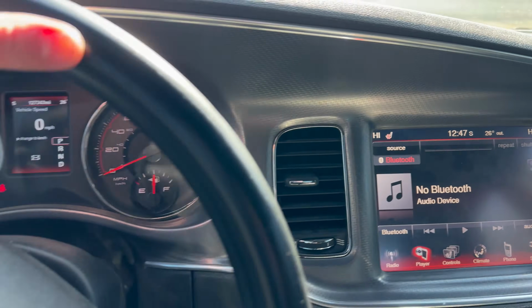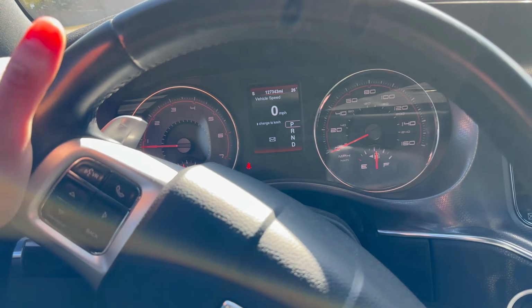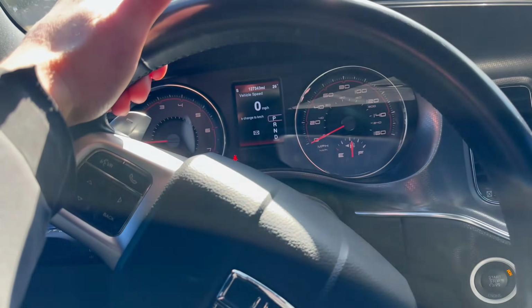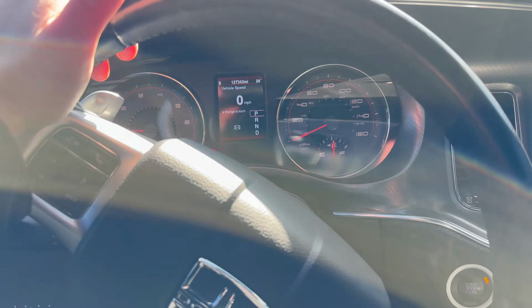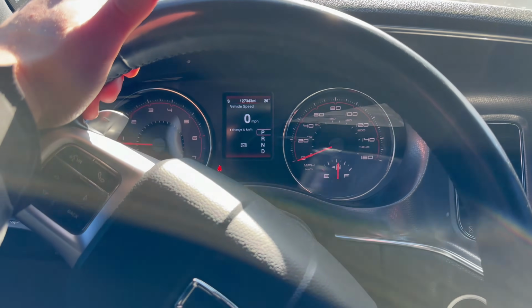So that was something else that I looked for, and you can see I turned off sport mode and the light is off. So super easy to toggle on and off. The paddle shifters, they work pretty good. They're decently responsive. So yeah, that was the next thing that I looked for, and I think it makes a big difference. Especially, again, thinking of mine, if I was to resell this car, that's an option I think people would like to have.